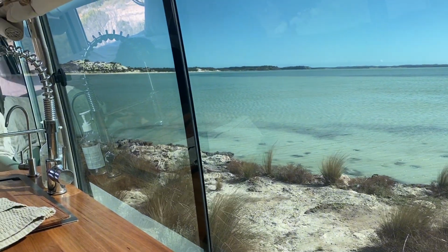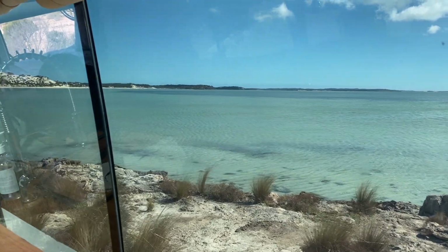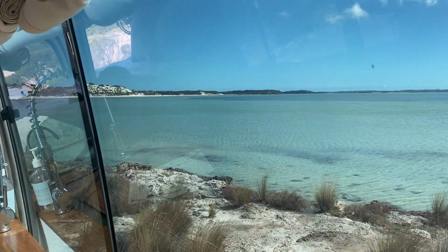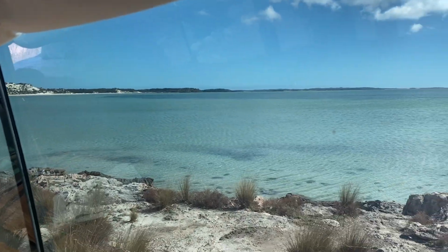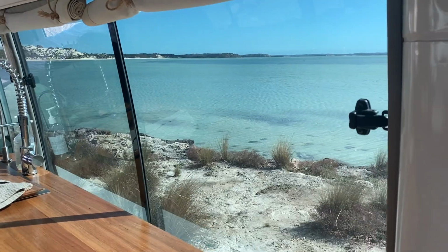So yeah, we're probably just going to spend the next few days in Coffin Bay. Looks nice and chill here. So we've just parked up at a place called Long Beach, which is just before Coffin Bay National Park, just before you have to pay for a permit. And it is a beautiful long beach, crystal clear water. You can see just here, and we've literally parked up right here.